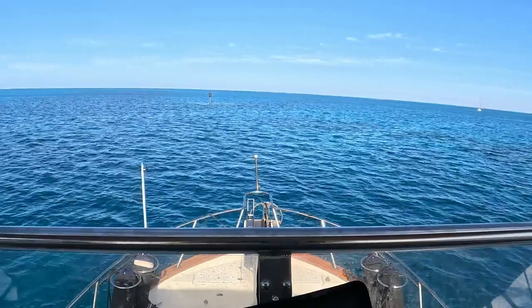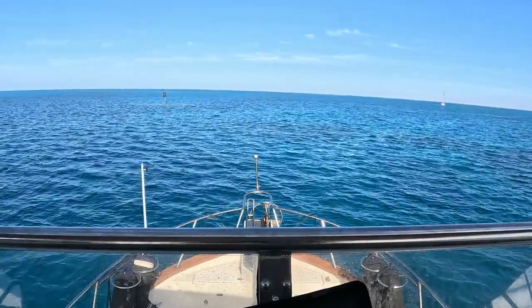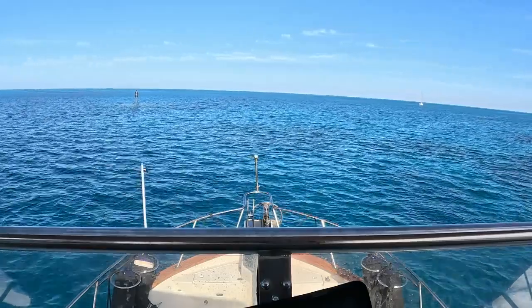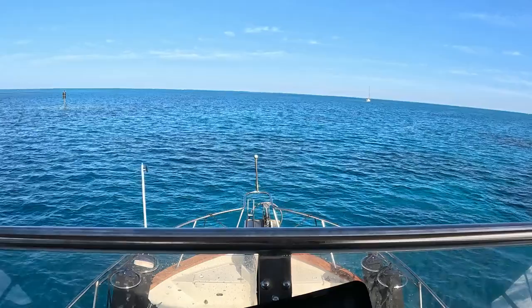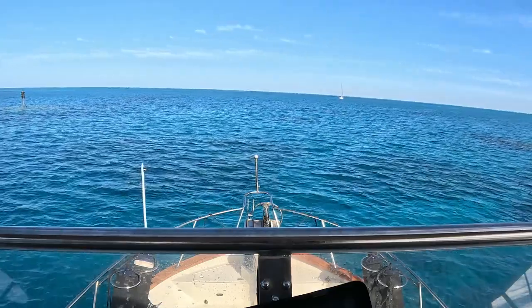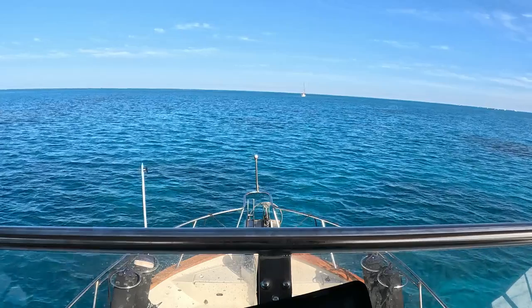So we're at 13:45, so we're about an hour off high tide. Not much of a high though. So everything we're doing right, coming in at the peak of the sunlight and at high tide.